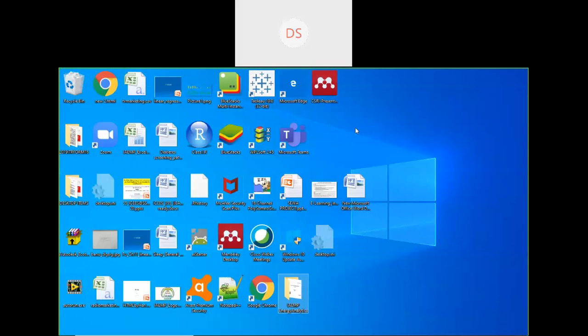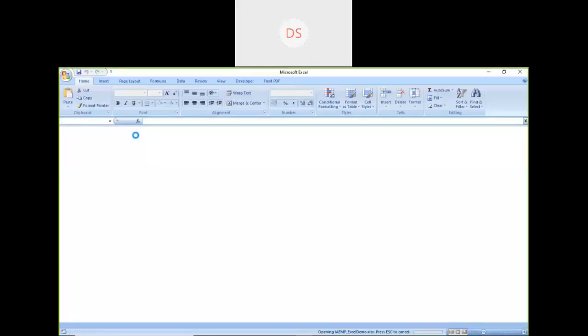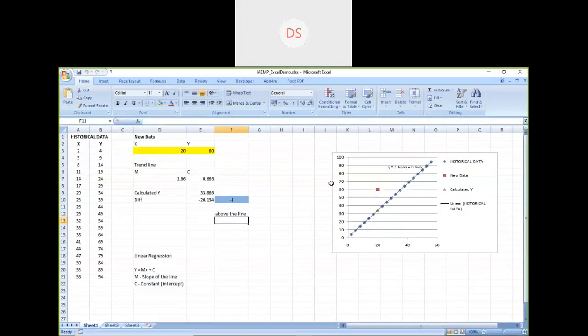Last time in IAMP we made a small demo. So I'm just opening this because it's very important to have an understanding. What we did is we created some historical data, and with this historical data, we tried to predict what the new data is, and we calculated the data, and we saw whether this particular data is on this side or this side, whether it is very near to the line or not. Okay? So here, this is the baseline. The historical data here gives me my baseline, how my x and y should move. And the equation y is equal to mx plus c gives me the equation of the baseline. And when new data comes, I compare this data to the baseline and see how much the difference is.